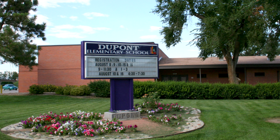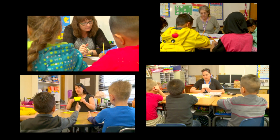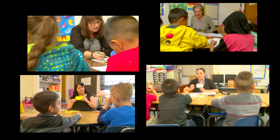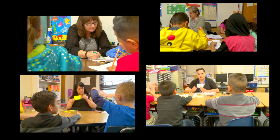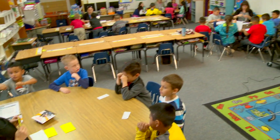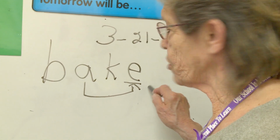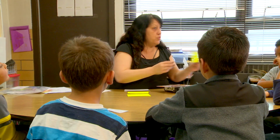The students at Dupont Elementary with the highest need for specialized reading instruction are participating in a flooding model of literacy instruction. What's flooding mean? It means the classroom is flooded with teachers to allow for small learning groups of 5 students or less.